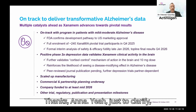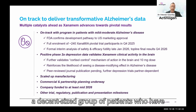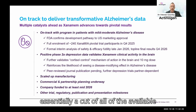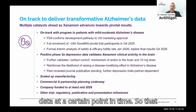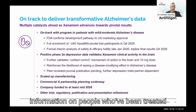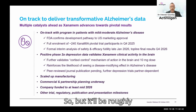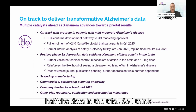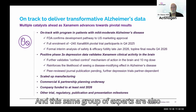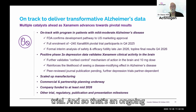Thanks, Dana. Yeah, just to clarify, Mark, there will be a decent-sized group of patients who have finished the full 36 weeks. They will be in the analysis. So essentially, it's a cut of all of the available data at a certain point in time, so that the independent committee will have information on people who've been treated for 12 weeks, 24 weeks, and 36 weeks. But it'll be roughly half the data in the trial. So I think hopefully that answers the question. And this same group of experts are also keeping an eye on the safety of the trial. And so that's an ongoing activity.